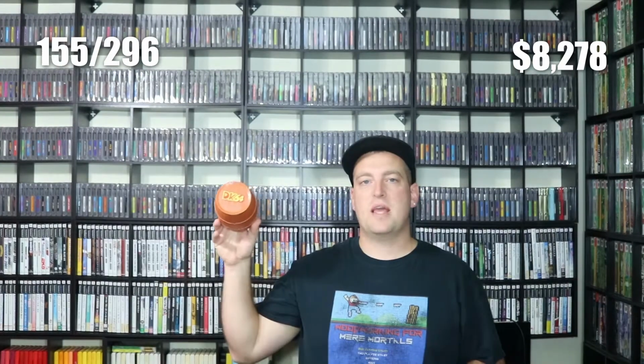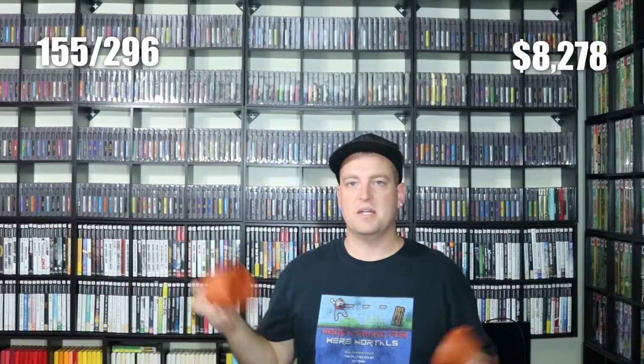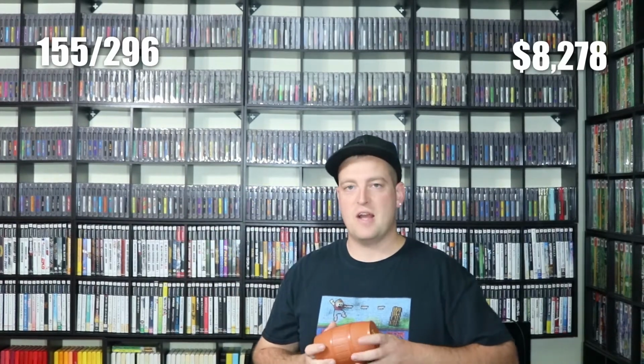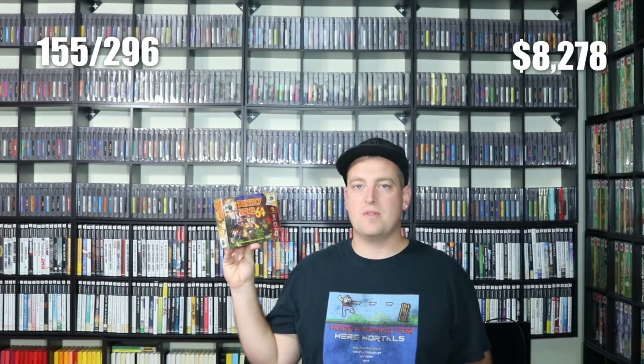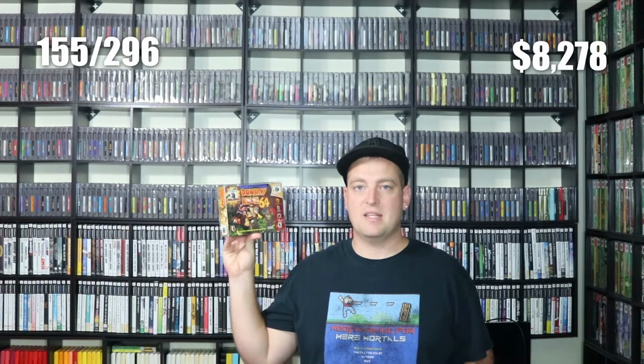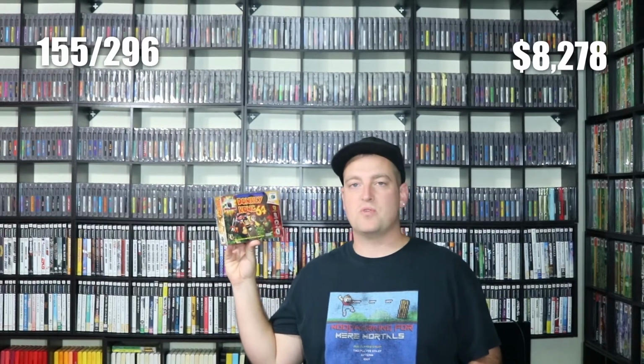Swing to it. It also came with this DK64 barrel, which actually used to have a plushie in it, but it didn't come with the plushie. I'll have to try to track that down later. This was another game in excellent condition and wasn't priced more than just a normal complete in box DK64. So really excited to add this one to the collection with the promotional items.